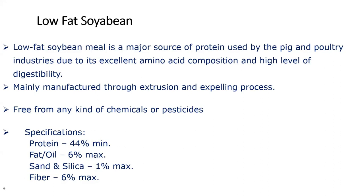Then they pass it into the expeller, and the expeller extracts 10 to 11% oil. So around 6% oil is left in the soybean. So it can be free from any chemicals and pesticides, and it is a very good energy source because 6% oil is there.